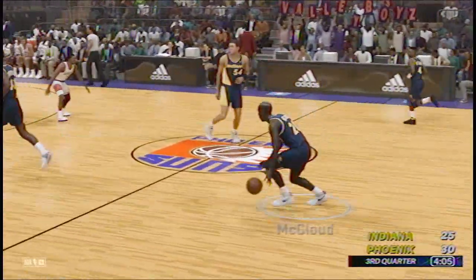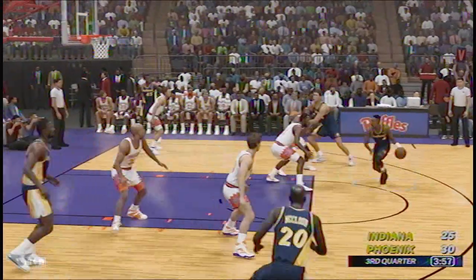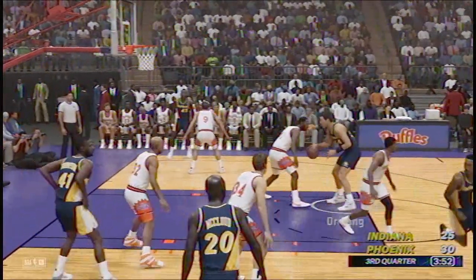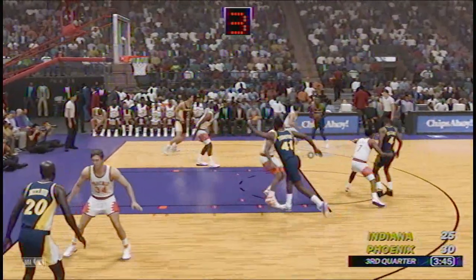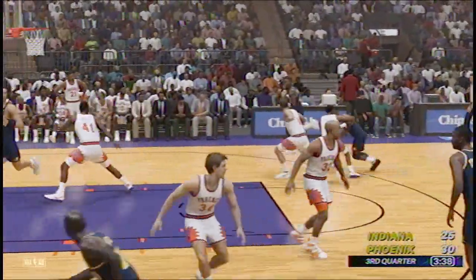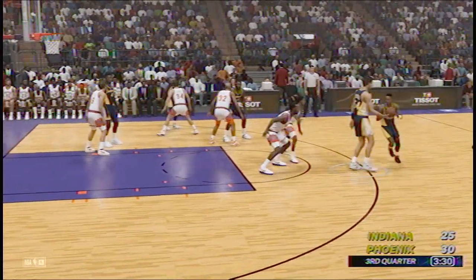And a minute played as the second half gets going. Passes to Dreiler. Williams inside. He's guarded by Johnson. Williams passes to Dreiler. Back to Williams. Shot clock at 6. The screen from Thompson. Here's Person. Offline with his 3. Stolen by Thompson. Outside Williams. Pass to Dreiler. Back to Williams.